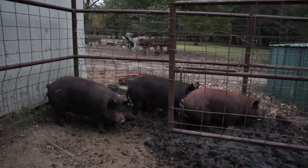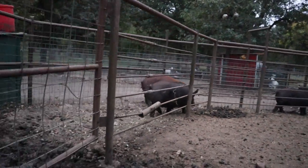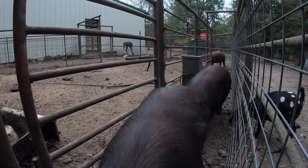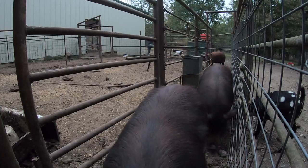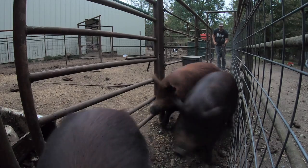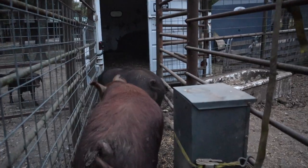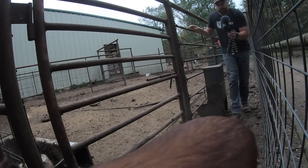Come on, pigs. There you go. Let's go. Whoop, whoop, whoop, whoop. Come on. There you go. One in. We got one pig in. Let's go, piggies. Yeah, piggies. Woo!